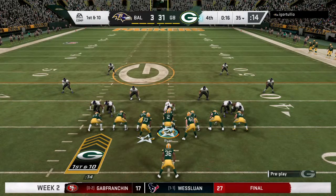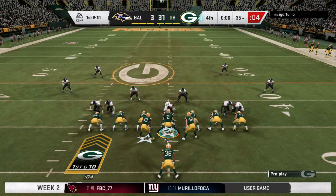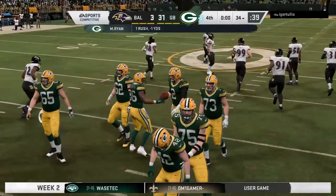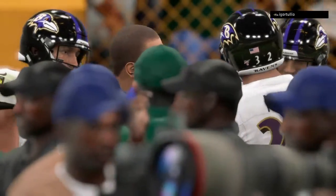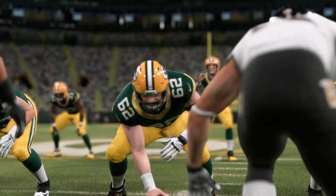Ball up to the 35 now as they come up on 1st and 10. And they take a knee. Ryan on the keeper. So it's all over. A Green Bay victory. And it was their defense that led the way, allowing just 3 points, that lone field goal in the entire second half.